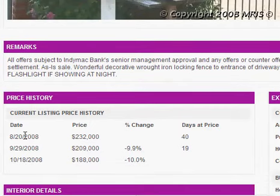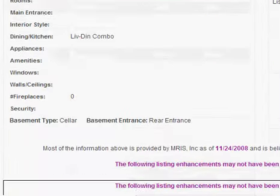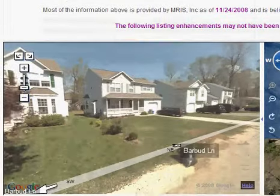You can see this was listed on August 20th for $232,000. It stayed there 40 days. On September 29th, it came down to $209,000, and then on October 18th, it came down to $188,000. So you can see that they're really trying to sell this house. That it's priced fairly low. We don't know what kind of condition it's in.